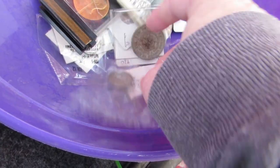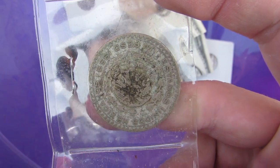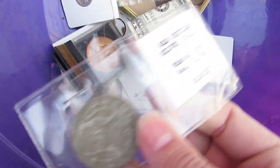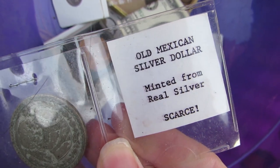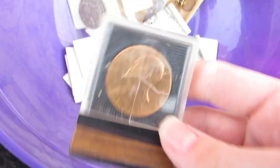I have no idea, but this is very cool. This is so exciting. What is this? Some kind of... Let's see. Let's read, if I can read here. Old Mexican silver dollar. Whoa. It says scarce. Oh, my God. This is exciting. Oh, my God.